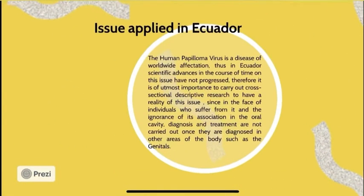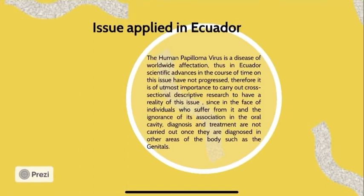Issue applied in Ecuador. The human papilloma virus is a disease of worldwide affection. In Ecuador, the scientific advances of the times on this issue have not progressed. Therefore, it is of utmost importance to carry out cross-sectional descriptive research to know the reality of this issue. There is ignorance of its association with the oral cavity, so diagnosis and treatment are not carried out once it is diagnosed in other areas of the body such as the genitals.